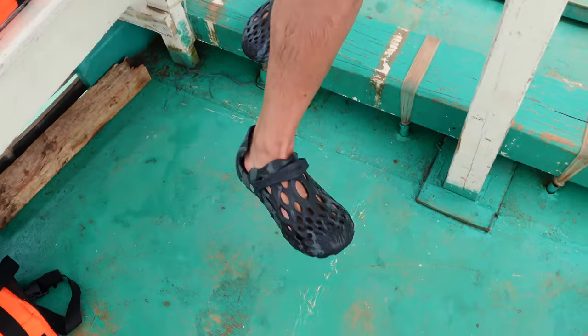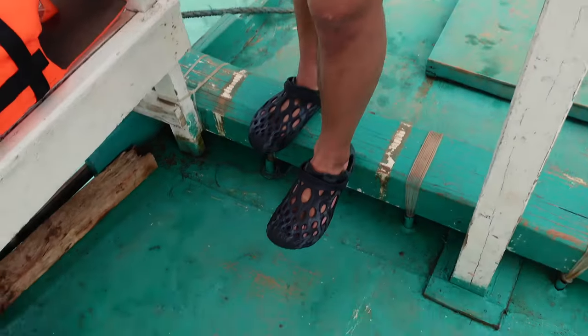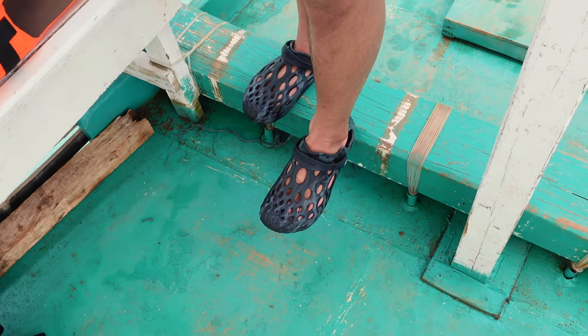All right, so we have Jason's water shoes. Very different style than mine. They're kind of like a croc, right? But better, he says. They allow you to get in the water, they allow you to hike, and apparently they're padded underneath.